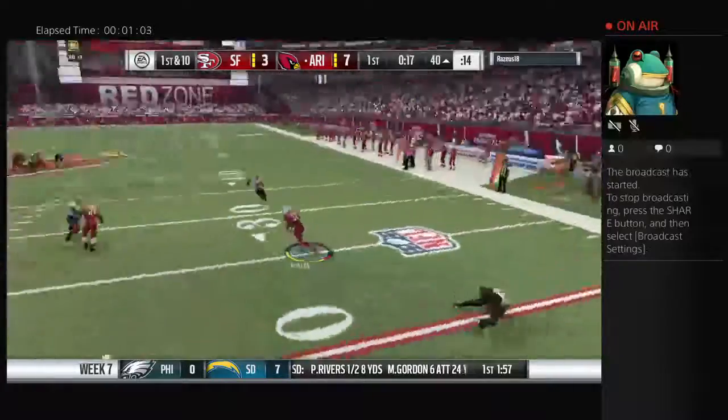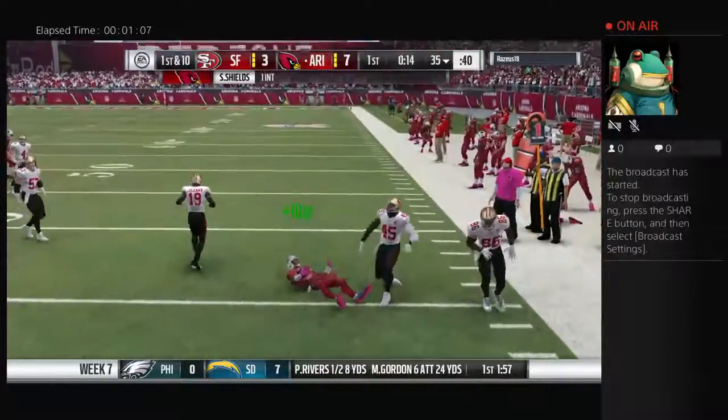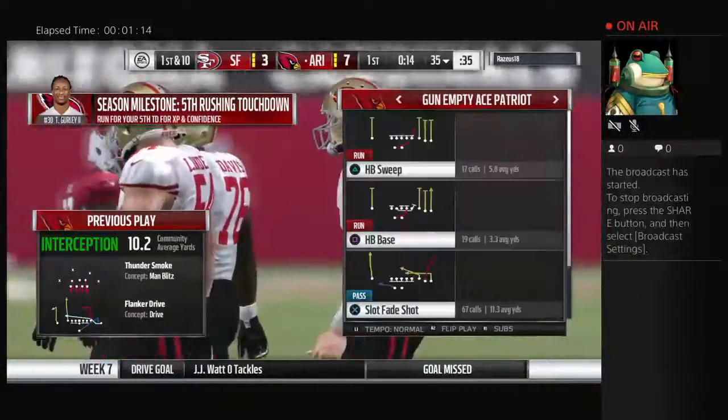He rifles one that's intercepted. Picked off by Sam Shields. And the return here is stopped at the 35-yard line. Arizona getting ready to go as they take the field.